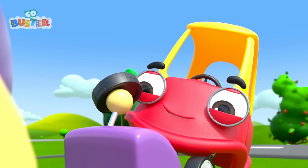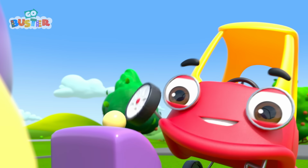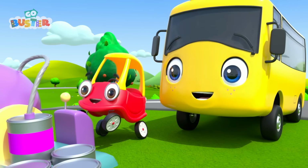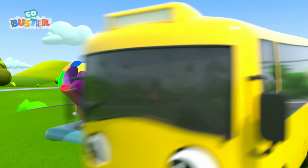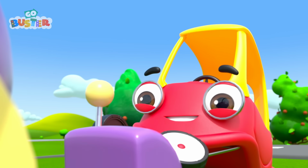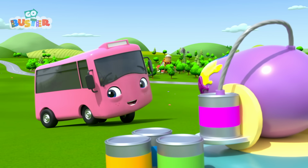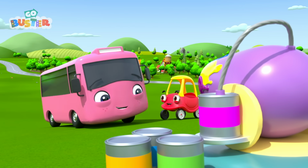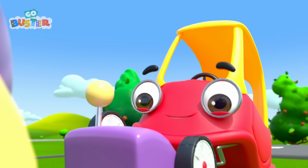This lever aims the cannon. And this button shoots some paint. Whoa! They turned the green tree purple. Amazing! Look, now Buster wants to change color. Cozy aims the cannon. Hooray! Buster is now pink. Coloring things is so much fun. What should they color next?